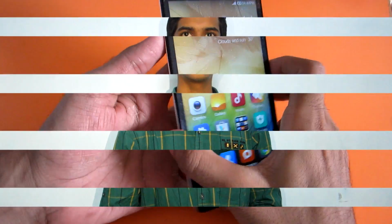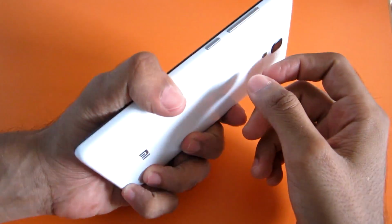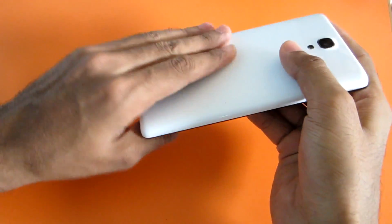Now let's talk about one of the most important factors of the Redmi Note. That's build quality. And when it comes to build quality, the phone feels solid in hand, but the back panel is very problematic because it's completely slippery. There are very good chances that the phone will slip out of your hands. But if you go for a case, then that's nothing to worry about.